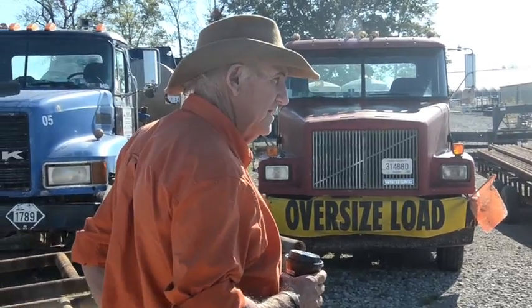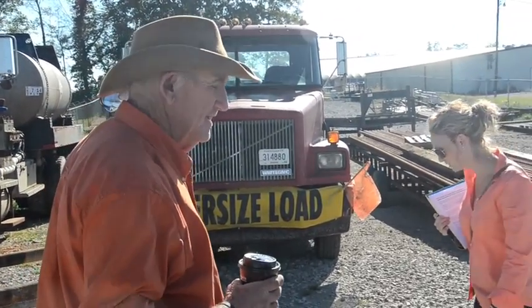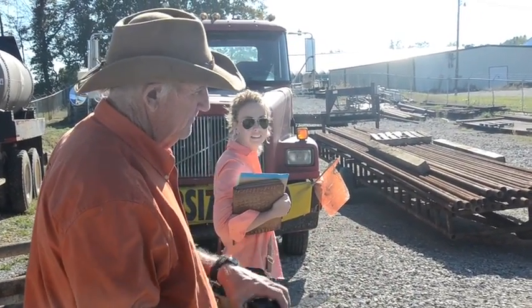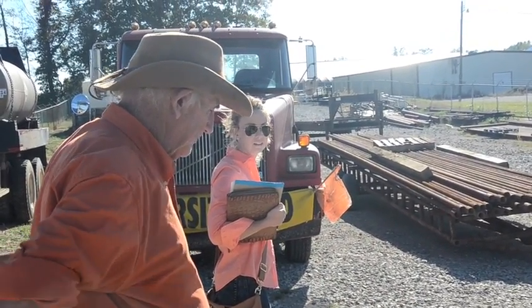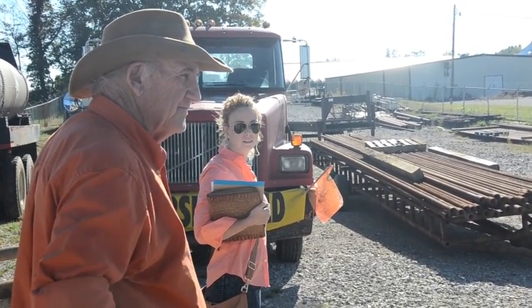How much does it cost per zone to get acid? Well, boy, it just depends. It depends on how many zones you're treating. I'd say a typical job is around $15,000. And we do our own acid. Oh yeah, we do our own.